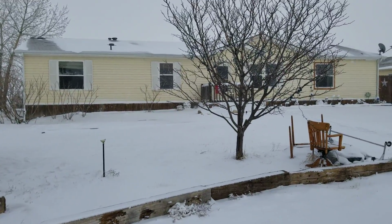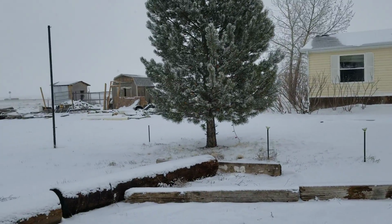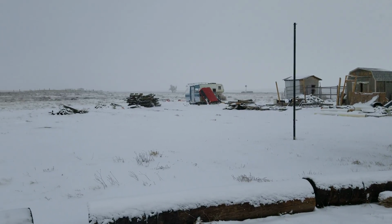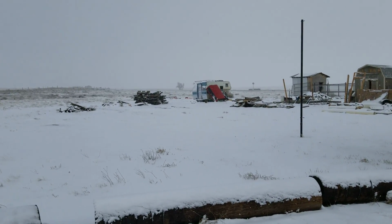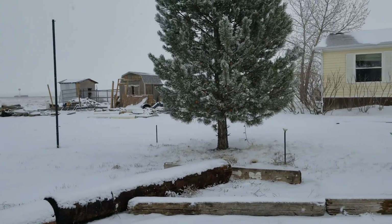It is a snowy day in Colorado right now. We've had such a mild winter. I was actually driving the Aston Martin with the top down on Sunday, and today we got 4 inches of snow, and it's supposed to be -5 or something tonight.